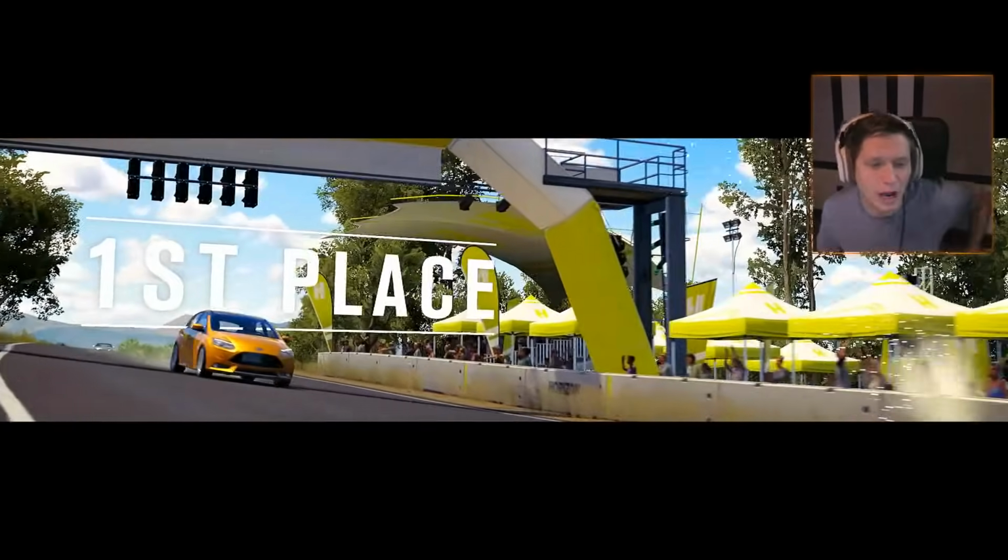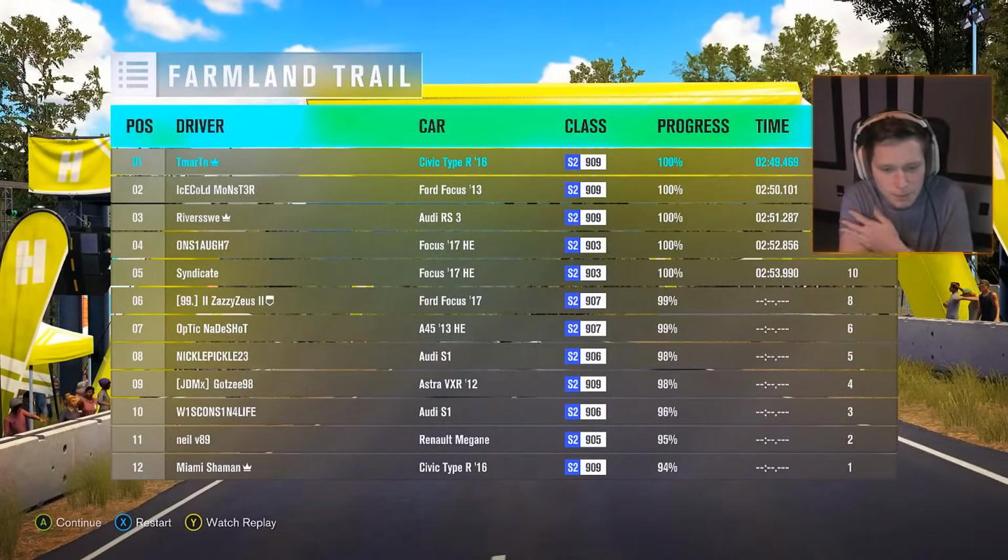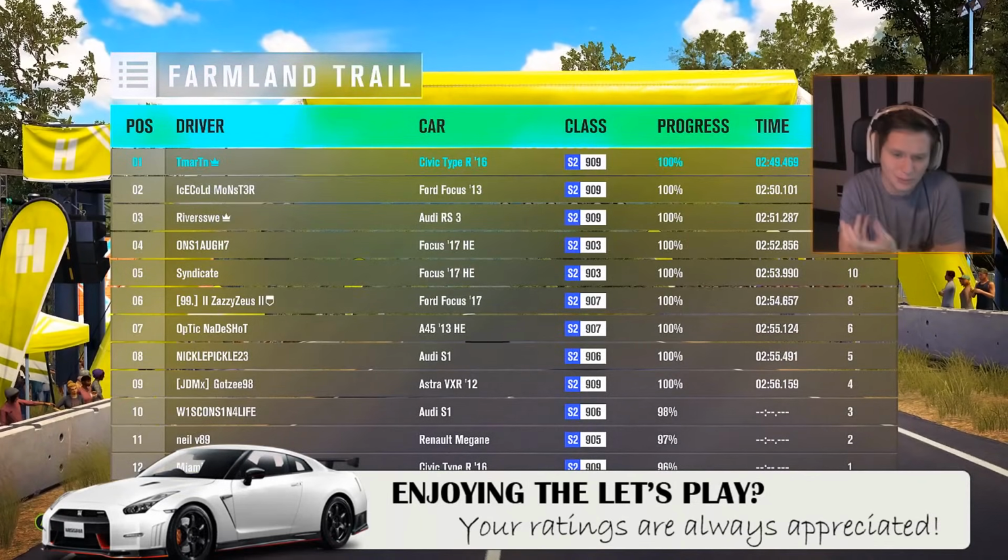So obviously the all-wheel drive upgrade was a big difference in the performance of this car, but overall, especially for its price range, I don't think you can beat it.